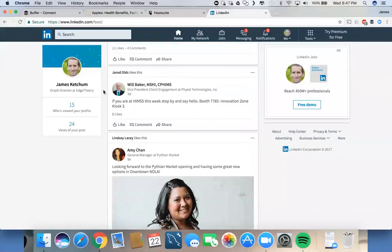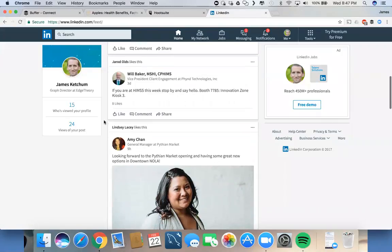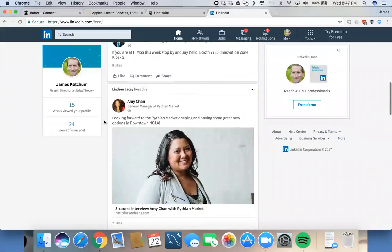The reach is pretty far because, for instance, I don't have a LinkedIn connection with Will Baker, but I do have one with the guy who liked this post. So I'm seeing what this guy has to say. It's kind of like a Facebook share or a Twitter retweet. So other people will be able to see your stuff as your network likes and interacts with what you posted.